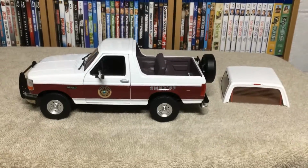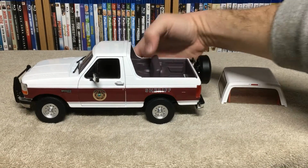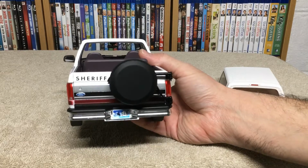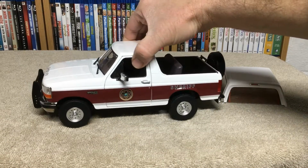Sorry about that, guys. I don't know what happened there. Anyway, so the license plate, like I said, in case it didn't come through, the license plate is the same as it is on Longmire.